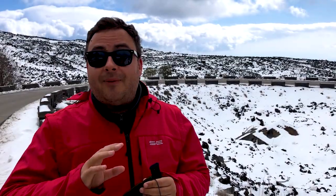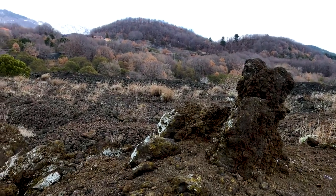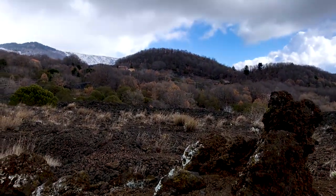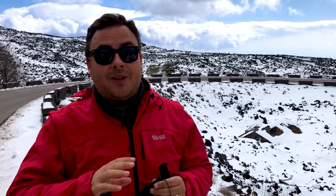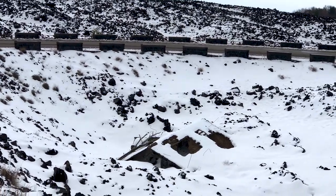Now, because of the type of volcano that Mount Etna is, the eruptions don't only come out of the top, they can actually come out of anywhere in the volcano's general area. And there's over 200 mounds or craters dotted around the landscape. And because they can come from anywhere, it's really just the luck of the draw.